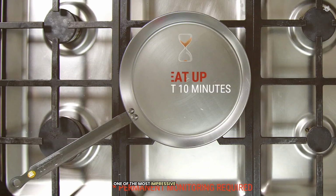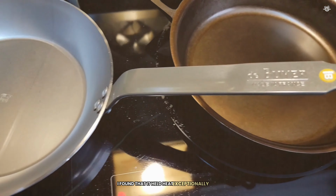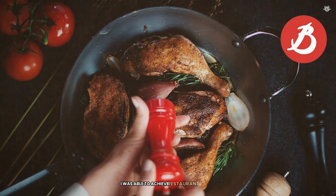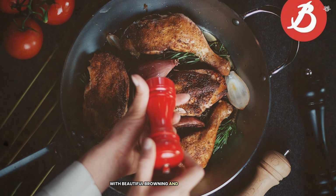One of the most impressive features of this pan is its heat retention capabilities. During my tests, I found that it held heat exceptionally well, making it perfect for searing meats. I was able to achieve restaurant-quality sears on steaks and chops, with beautiful browning and flavor development.